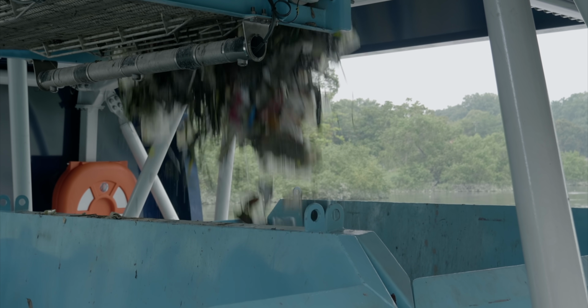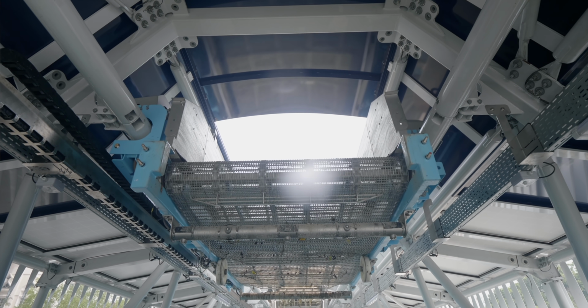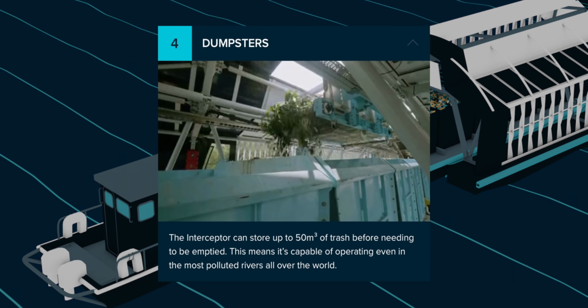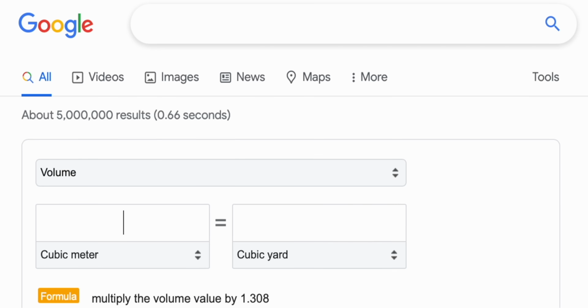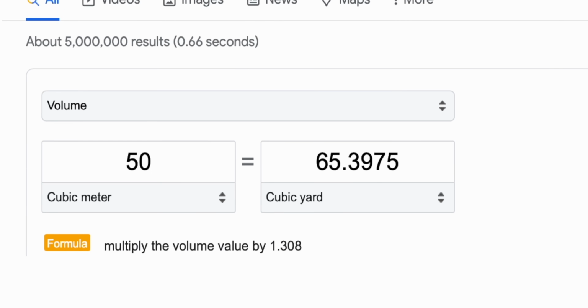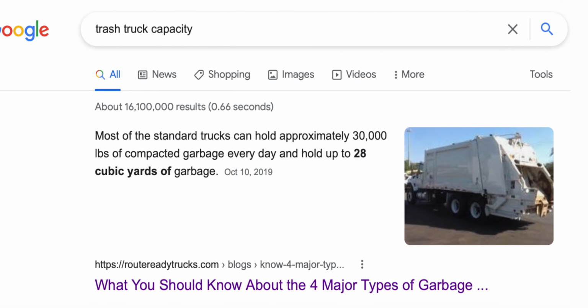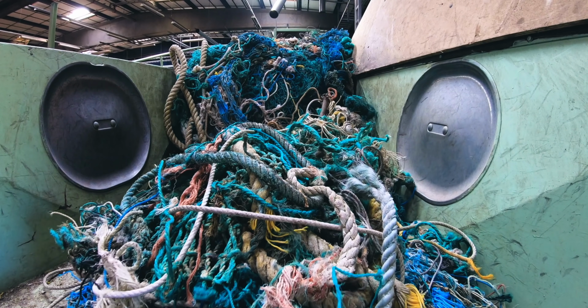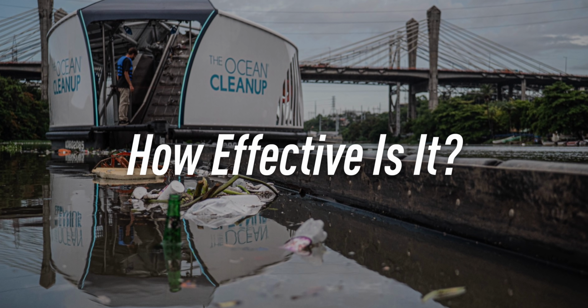Then a conveyor belt skims the trash from the surface and dumps it into a shuttle that uses sensors to evenly distribute the trash into 6 dumpsters. Those dumpsters can hold 50 cubic meters of trash, about 65 cubic yards, which I had no idea how big that was, but apparently it would fill up 2 of these garbage trucks. When the dumpsters are full, it actually sends a text message to let them know it's time to come get the dumpster barge, which they empty and send to local waste management facilities. The whole thing is actually pretty simple, but how effective is it?